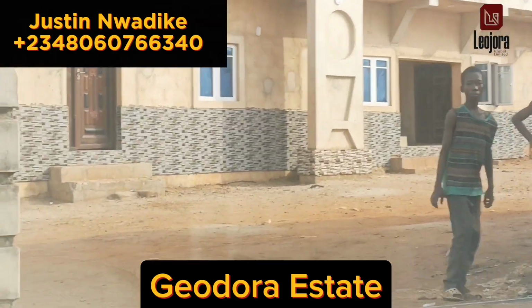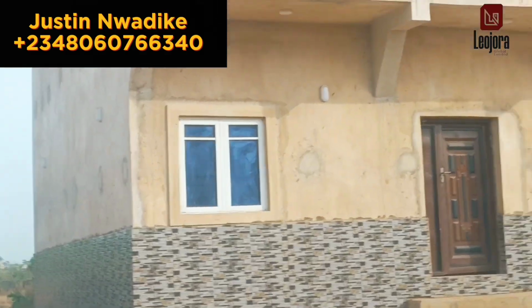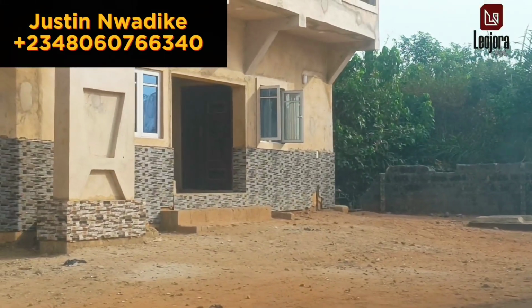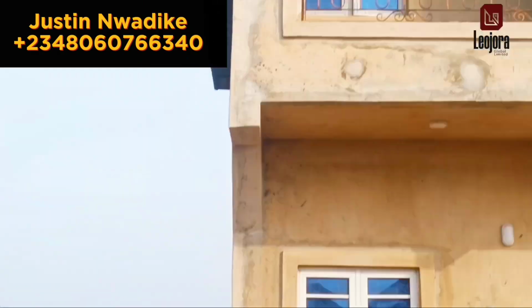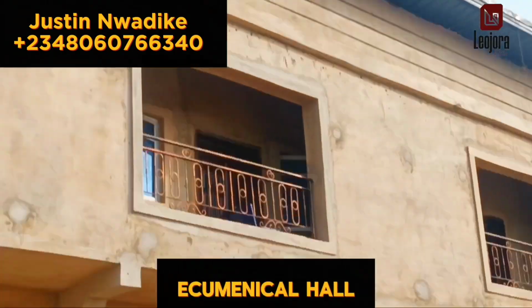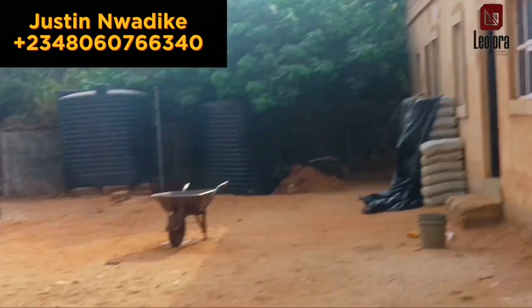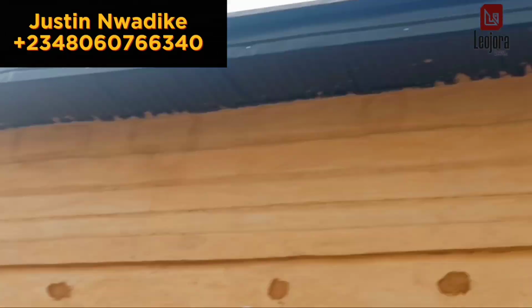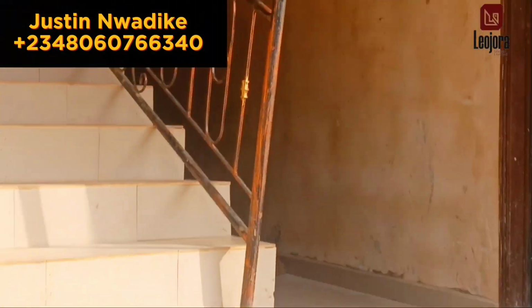This is one of the entrance gates of Geodora Estate. So right now we are inside Geodora Estate. This building right here is the communal center in the estate where you can go and pray. This is the canteen, reception and security house. So let's take a view at the communal hall.